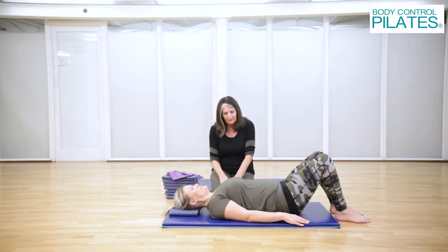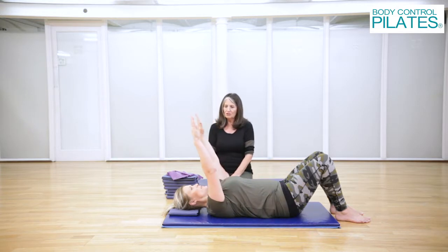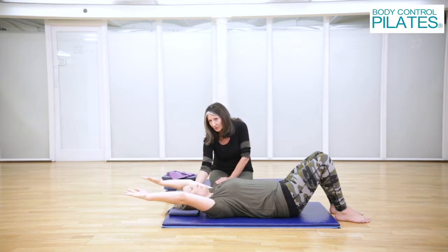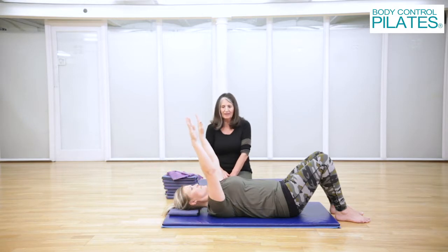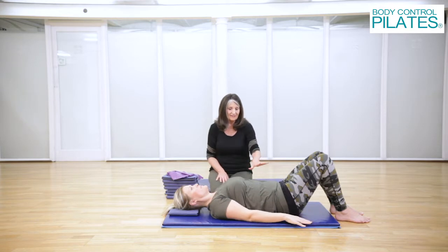So you're going to take a breath in, Hayley, and lift your arms up to shoulder height. And then you're going to breathe out as you take your arms behind you, only to about ear height. It probably won't reach the floor. Breathe in as you come up and out as you bring them back down by your side. Now all the while stay centered.